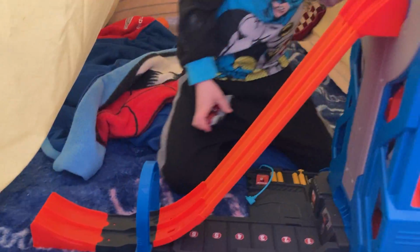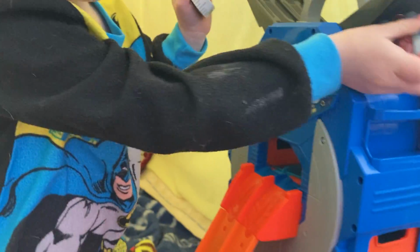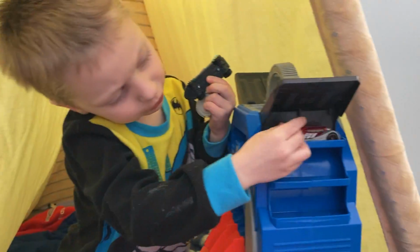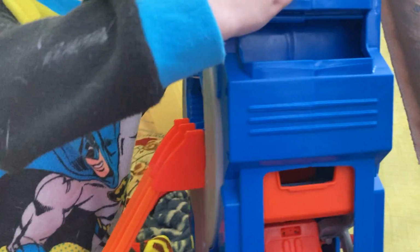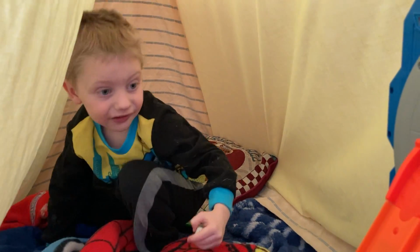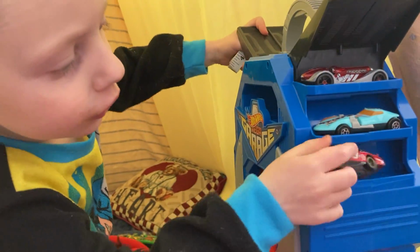All right, what are you going to do? Load them up in here? Yeah, in a peep right here. Right there, right here. You're not gonna put them in the crank? Nope. Garage thing? Nah. Because it will wobble. And this car will be right here.